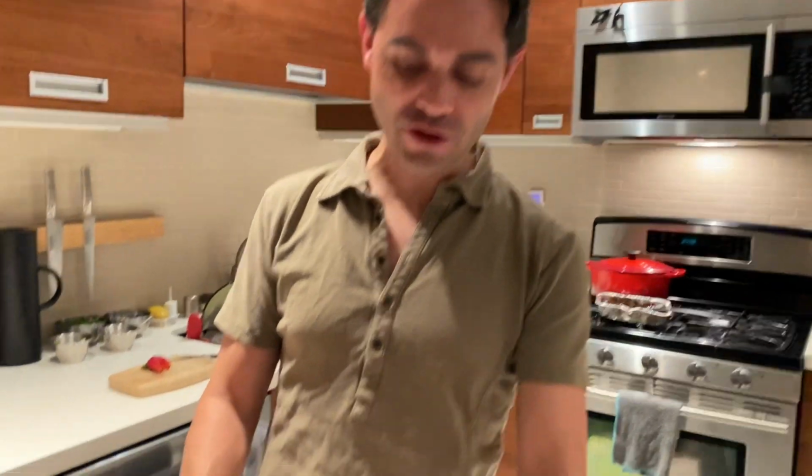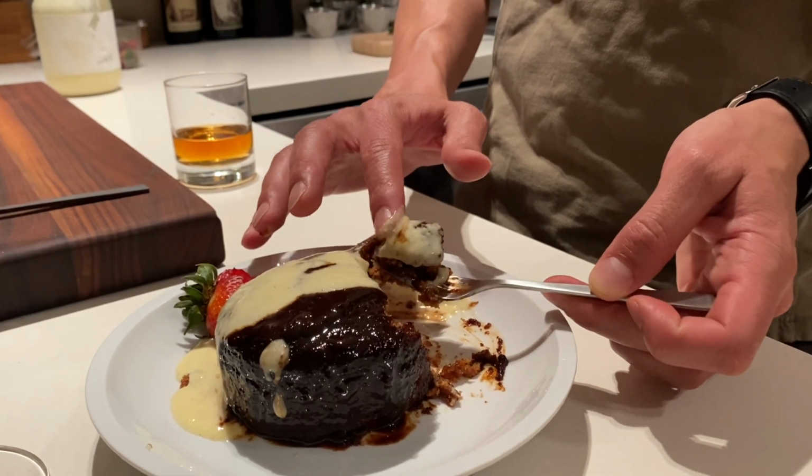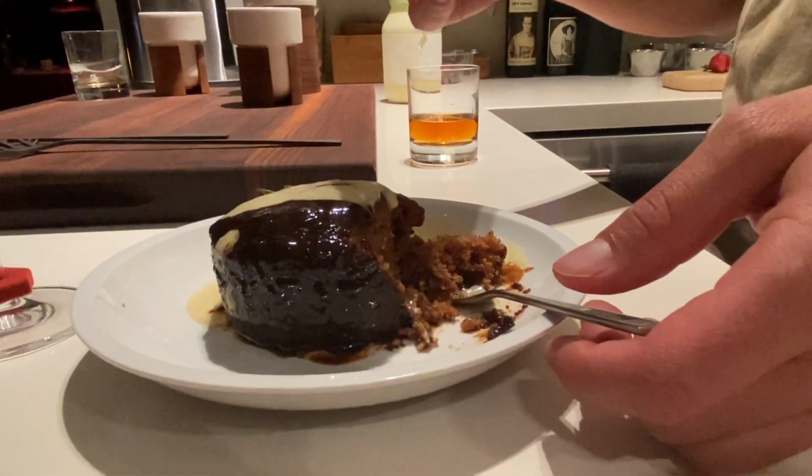Yeah? Wow. It's really amazing. It's so light and then so deep with flavor. When you're biting into it, I feel like it has such a nice pudding. It's exactly what you described. A pudding but cake-like. Soft cake texture.